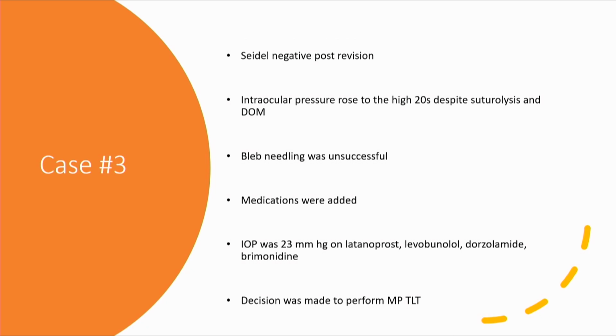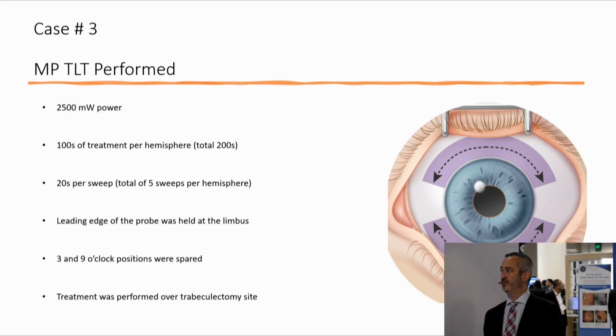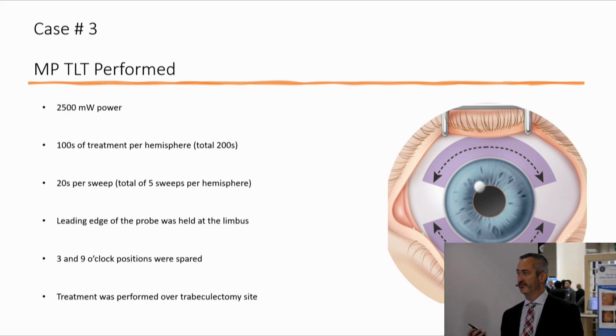This monocular patient with 20/60 vision is going to go blind. Talked with him about MicroPulse. 100 seconds to treatment per hemisphere, 200 seconds total, 2,500 milliwatts power, 20 seconds per sweep, and the guy did great. Even went over the trabeculectomy site.